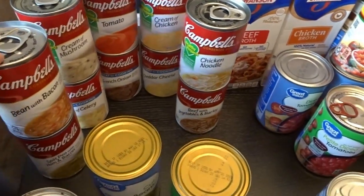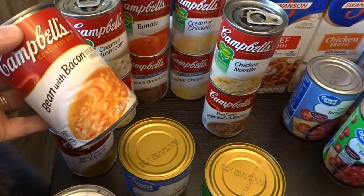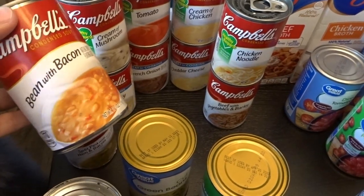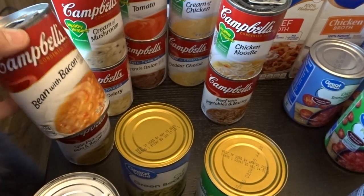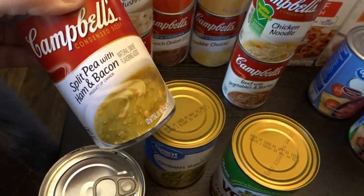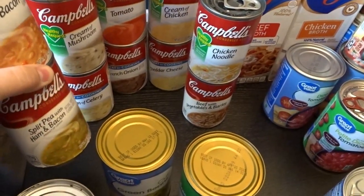And then also for lunches to have along with a sandwich, I love a few classic Campbell's flavors. I don't eat these all the time, but at least once a month I might decide to open up a can of soup to have with a sandwich. So I like the classic bean with bacon and split pea and ham with bacon. And just to point out, I will be sharing how much the total was. I'll be sharing with you on the list.